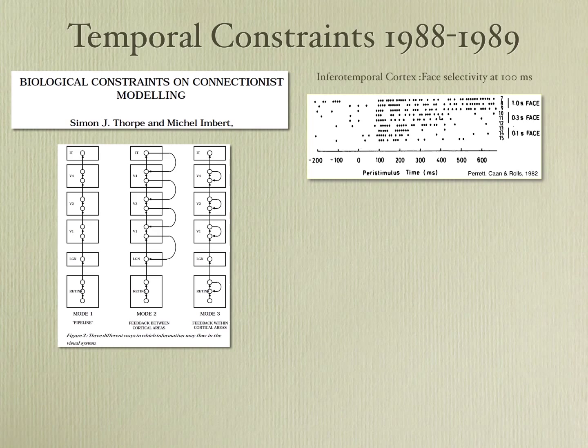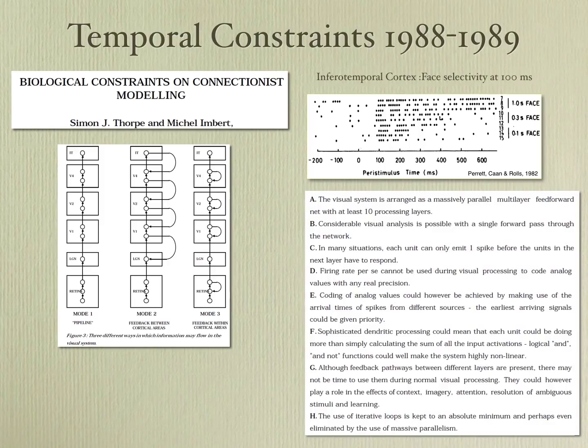And so I made this list of claims. The visual system is arranged in massively parallel, multi-layer feedforward with 10 layers, etc. This is basically hand waving, but it was all entirely based on that latency, and a bit of my knowledge of how many layers there were in the visual system. But there are things in here like firing rate can't be used, basically, because if you've only got one spike, you're not going to be able to measure a firing rate. It's yes or no, that's all you get.